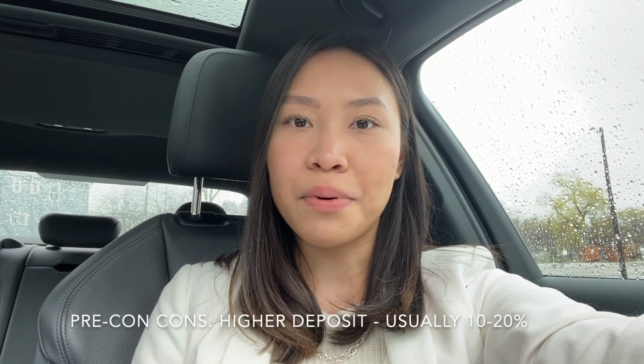Most of the time, when you're purchasing a pre-construction condo, you're going to have to put up a bigger deposit than when you buy resale. So with pre-construction, it's most likely going to be a 20% deposit. So on a $500,000 pre-construction condo, you're putting up $100K. But that will usually be split up by the builder, 4 to 5 payments of about 5% each. So one payment at signing, another one at 30 days, 60 days, 180 days, and maybe the last payment at occupancy.